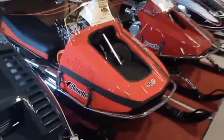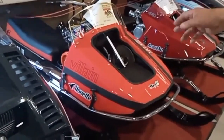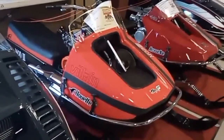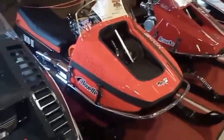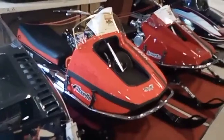Really? Yeah. So we went through it, restored it. I had it all re-chromed. This is how they came out of the factory, with chrome pipes. People know that. Anybody that's into the sleds today knows that. So that's a 71. We don't know for sure. I may be one of the few people who have a 71 and a 72 Villain.